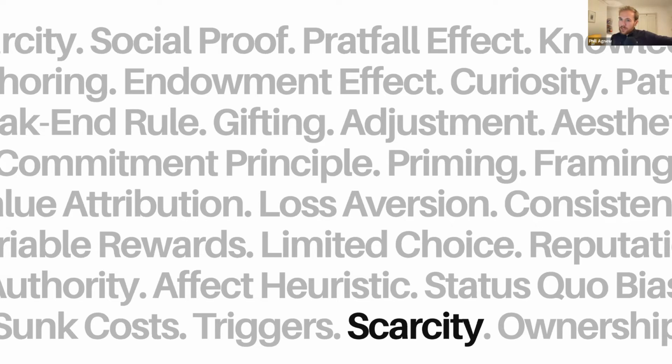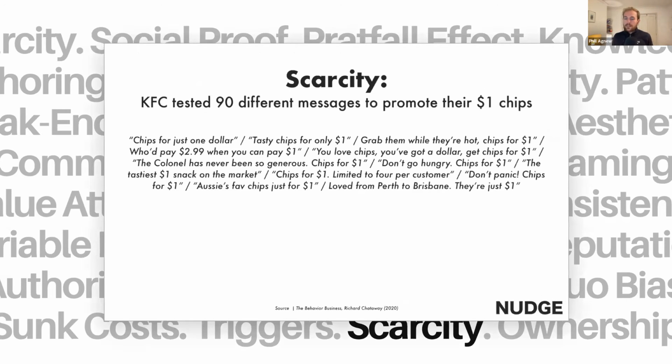But that's an example from 200 years ago. Let's go to an example of a marketing campaign today. And this is probably one of my favorite examples that I'll share today. It's from KFC Australia. And again, it's another example from the book Behavior Business by Richard Chataway.